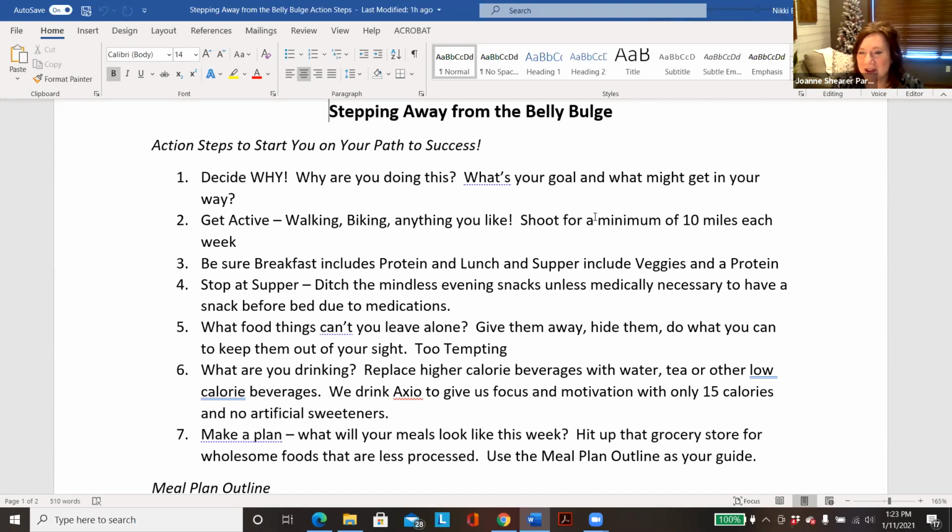Now, this next one might be kind of tough, but we're going for goals, right? And we're going for good achievements. We want you to try to stop at supper. Sometimes after supper, that's when everything goes downhill, where we just keep eating, especially now when we're all home and maybe not doing as many things. Let's just try to ditch that mindless snacking. Obviously, if you're on medication that means you have to have a snack later on in the evening, then by all means do that. But think about it: how much of your time is spent having those snacks at night?